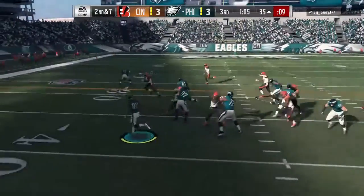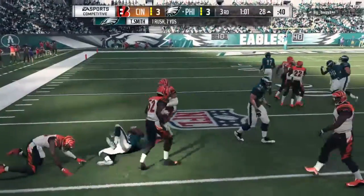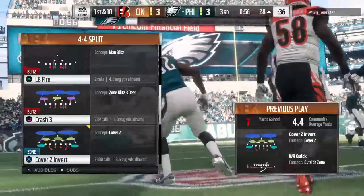On the end around, here comes Smith. And he'll go down at the 28. It's a 7-yard gain there, and it's good enough to move the chains.